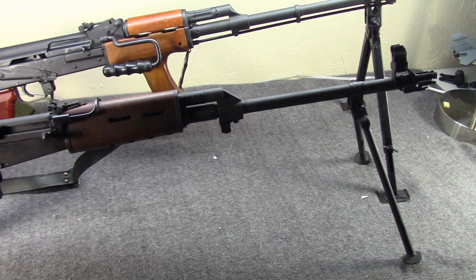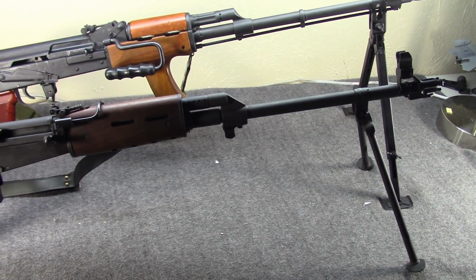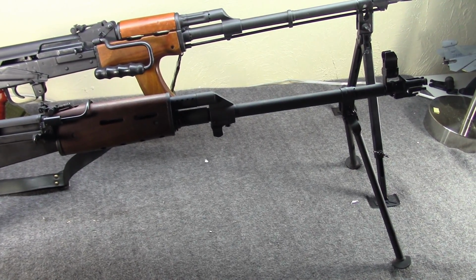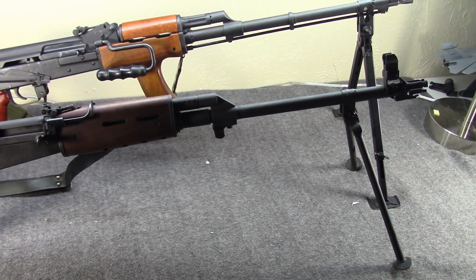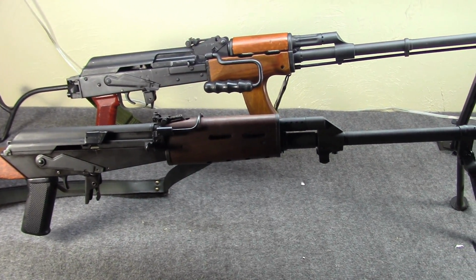Well, there you have it. Not all things with a long, heavy barrel and a bipod are an RPK, despite what some might call them shorthand-wise.